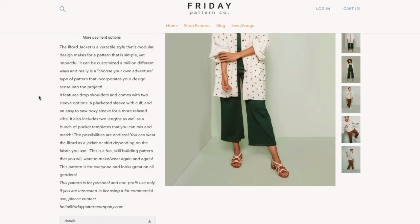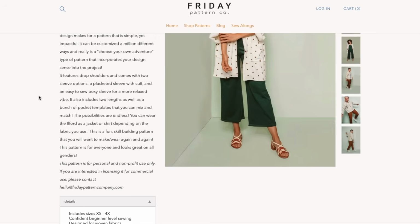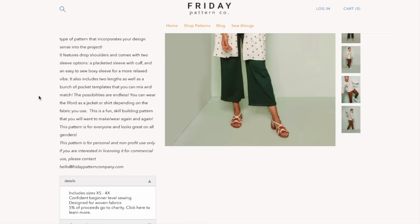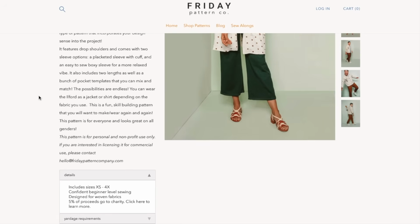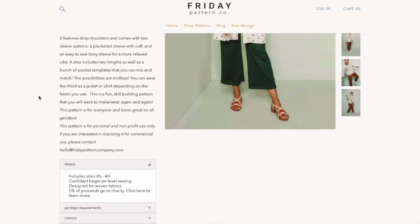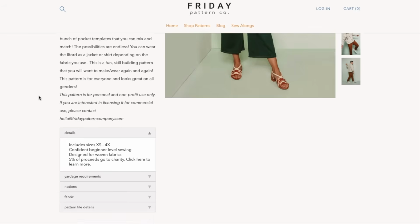I love that. Drop shoulders, comes with 2 sleeve options. Also includes 2 lengths as well as a bunch of pocket templates that you can mix and match. The possibilities are endless. You can wear the Ilford jacket as a jacket or shirt, depending on the fabric you use. This is a fun skill building pattern that you will want to make and wear again and again.